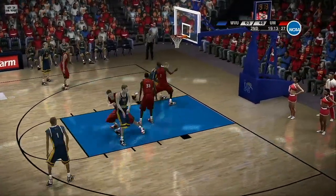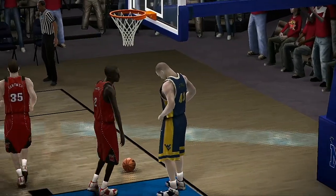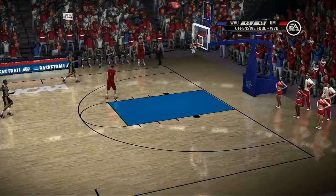Takes the pass in the paint. The fans are really pleased with what's taking place here. What a reaction, Brad. The fans are loving it.